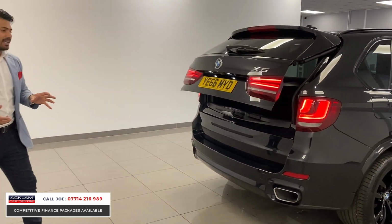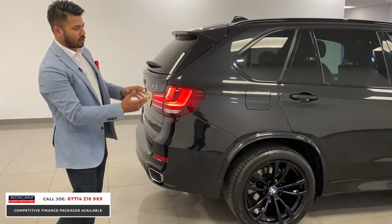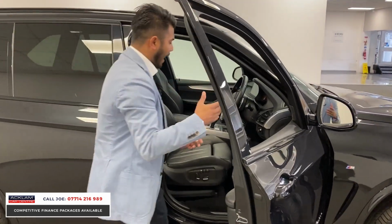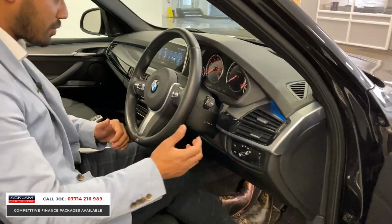And there's no damage on the car other than a few stone chips, which you'd fully expect. There's no dents, there's no scratches. It doesn't smell of cigarettes, nothing like that. It's just a very good, well looked after car. The height's good. Some of the 4x4s are really high and it's a struggle to get in and out, but that one's not too bad.